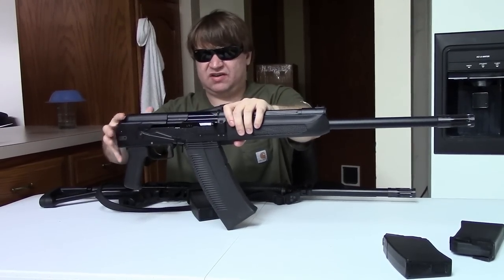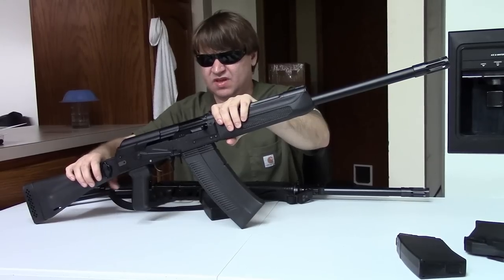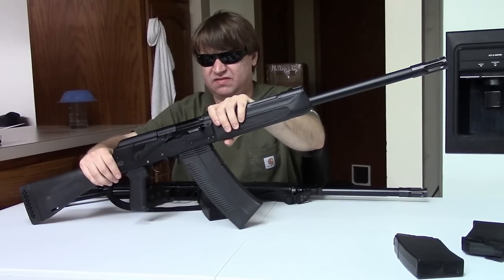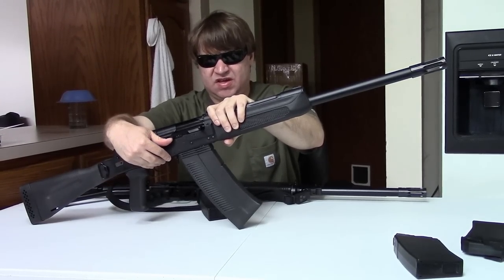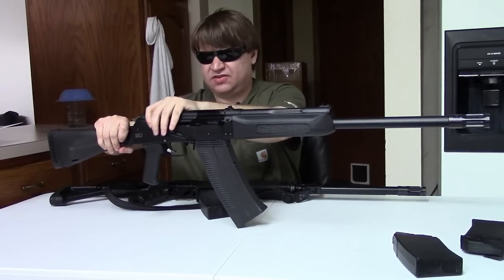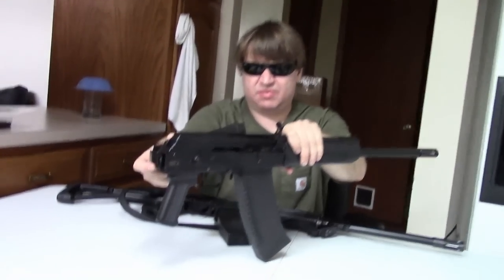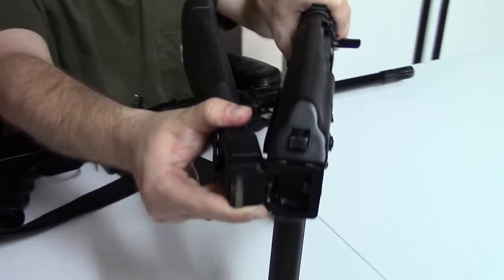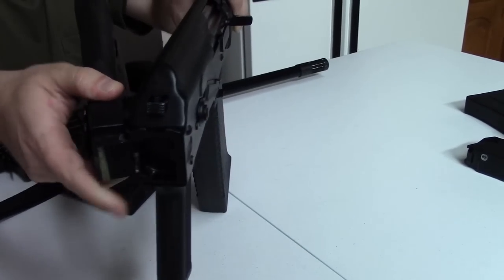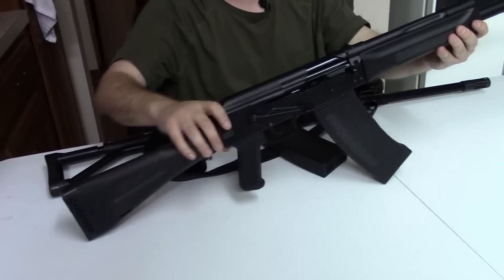Now the only catch there, they had an internal block where the stock could only fold with the safety on. When the safety was down, it cammed a piece of metal into the stock. I'll open it here again so you can see it. If you see this slot in the bottom of the stock, that piece of metal would go into that slot and keep it from folding. This wasn't something done for the US market. This is actually something done over in Russia.